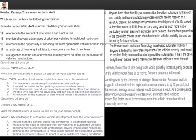D. The Massachusetts Institute of Technology investigated automated mobility in Singapore, finding that fewer than 30% of the vehicles currently used would be required if fully automated car sharing could be implemented. If this is the case, it might mean that we need to manufacture far fewer vehicles to meet demand. 18 says, a suggestion that the use of driverless cars may have no effect on the number of vehicles manufactured, which is mentioned here in D. So we go on.